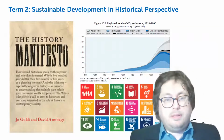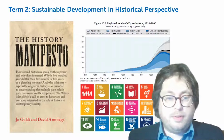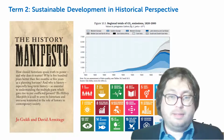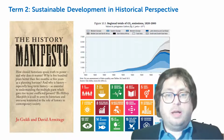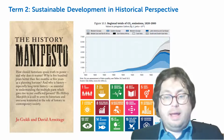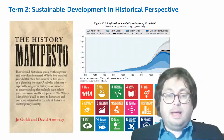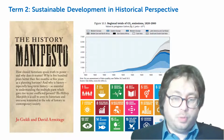Third and last thematic course is Sustainable Development in Historical Perspective. This builds upon the so-called History Manifesto, a book in which the authors claim that historians should take part in public debates and try to help solve important issues of today's society. So we will look in this course how we can help to contribute to the achievement of the Sustainable Development Goals, by looking, for instance, at historical data of emissions and debates about gender equality and how this is rooted in the past. And we will try to see how historians can help solve wicked problems of today's world.